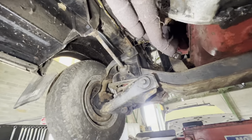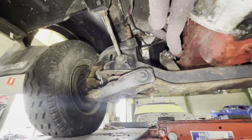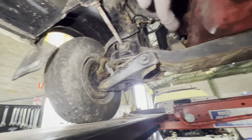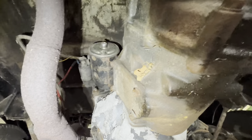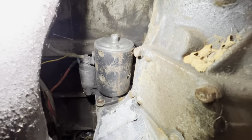Yeah, we're good. Brakes aren't leaky on the front. Bushes look all right. I ran over them with a bar. They're all the top and bottom control arm bushes. Not sure how the ball joints are going to go, but I might check them later. But that's beautiful. Look at that big starter. Ugh, yuck. I hate them. They're shit.